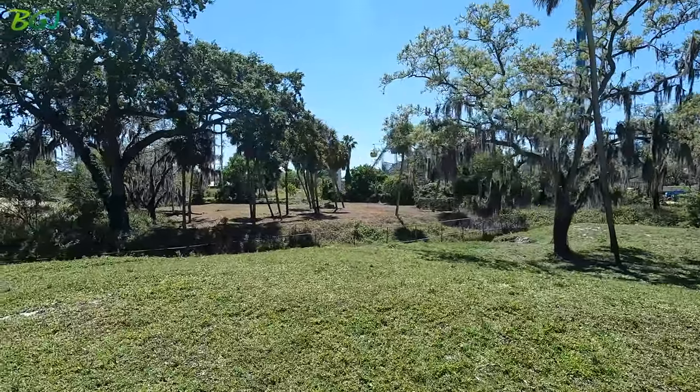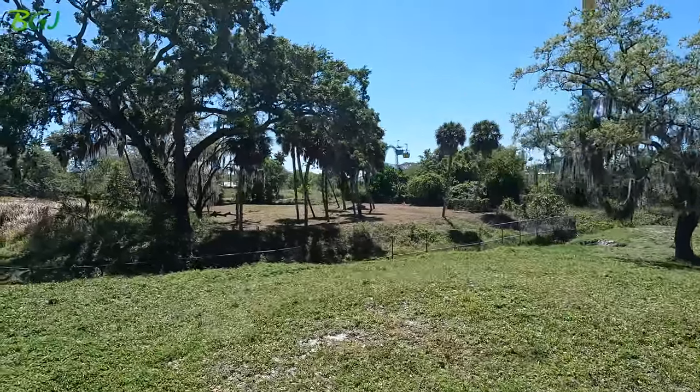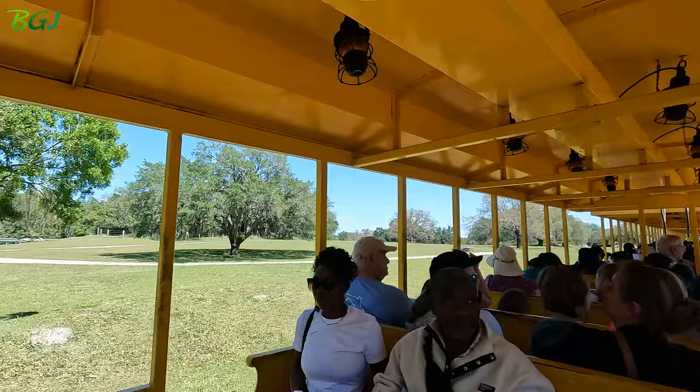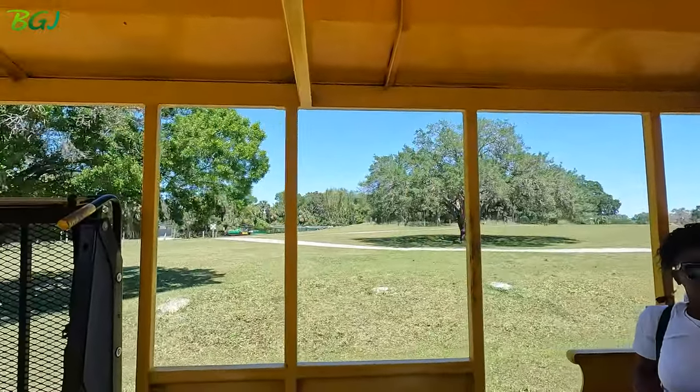Probably collecting that for the animals. The height is 135 feet. Speaking of animals, the downward speed is faster than 65. Oh, well, we have the green train over there.